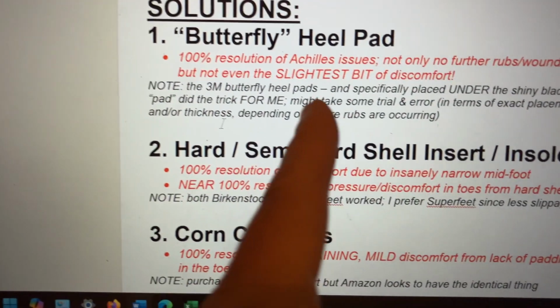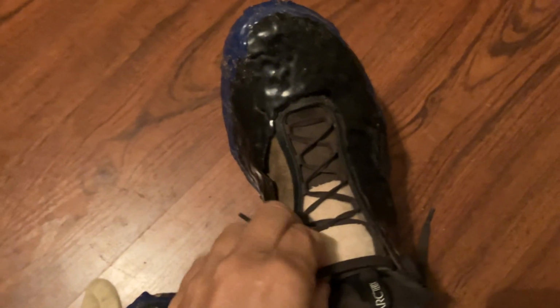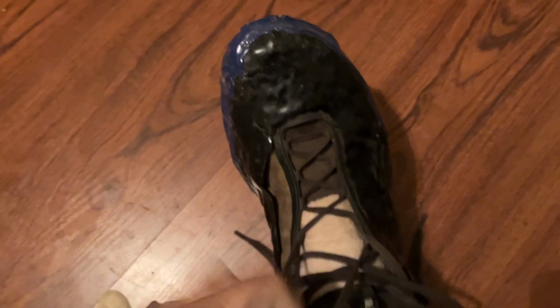And I put it in there, it might take some trial and error. So inside the shoe, there is a black strip. I'm hesitating. I don't even want to call it padding because it's still pretty damn hard. I guess it's padding relative to the rest of the shoe. Nice demonstration, and that is exactly why I'd like to see somebody do that.